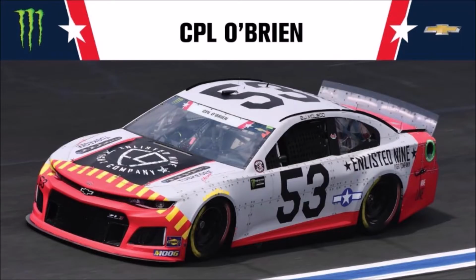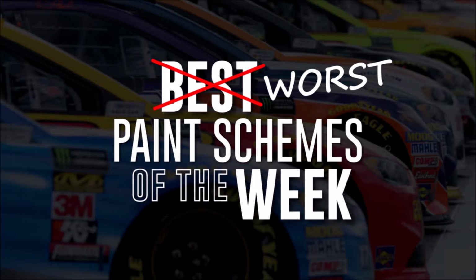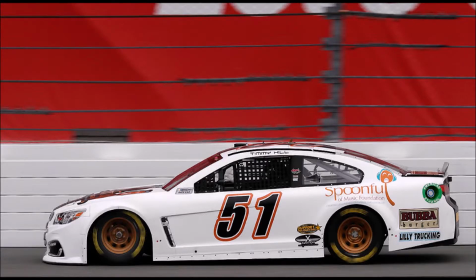And then BJ McLeod running the new 3rd car, the 53. That one is based on the planes that the Tuskegee Airmen flew. Okay, great tribute. But again, it just looks terrible on a Cup car. Leave it where they belong, on the planes. Okay? Gosh. And to think, some of their regular paint schemes that they've been running this year have not looked bad at all. But this weekend, oh my God, this looks just like the big debut in the 2017 Daytona 500, if not worse than that.